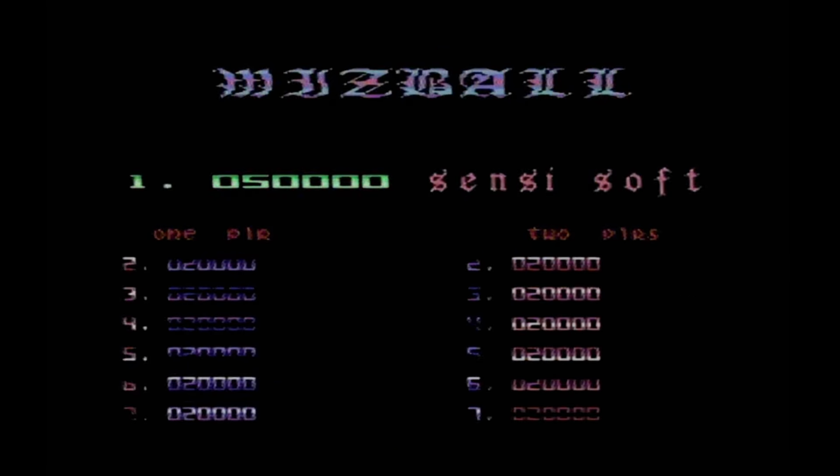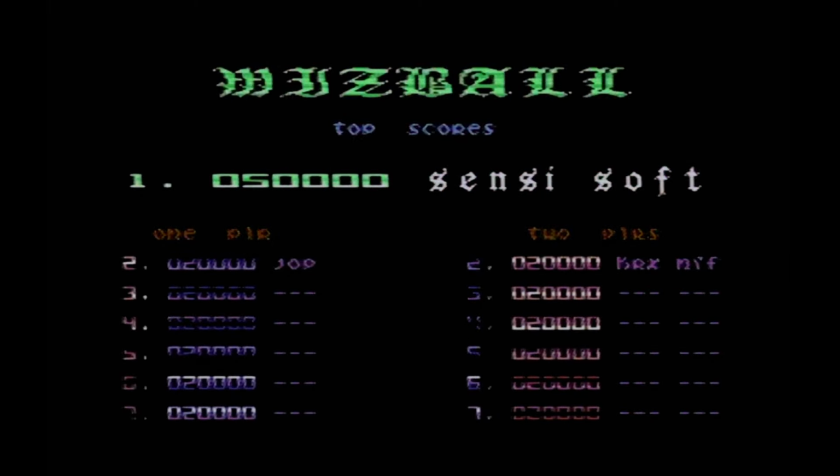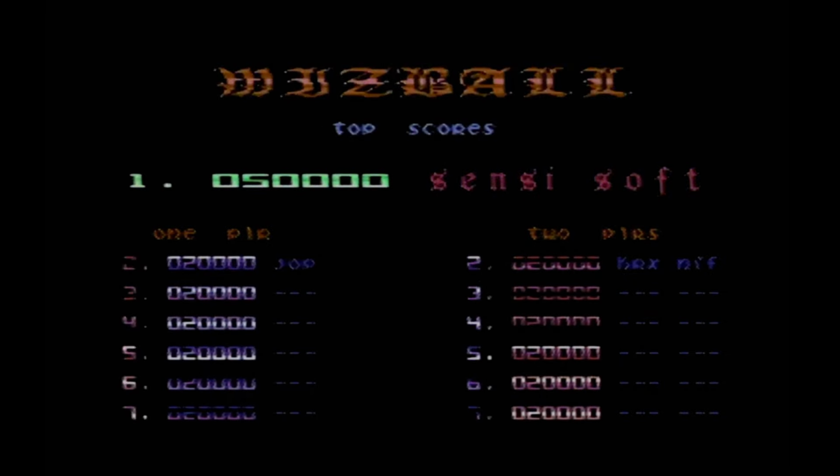Next up is the classic Wizball, which was originally released by Ocean earlier in 1987. I'm sure this game needs no introduction for most people, but in the unlikely event you've never played it, I'll give you an overview anyway.